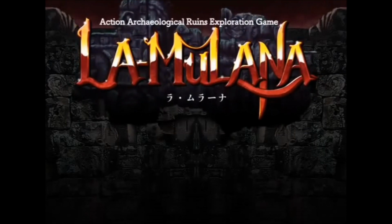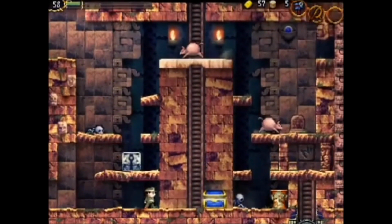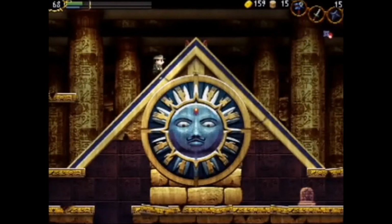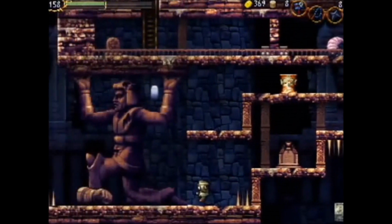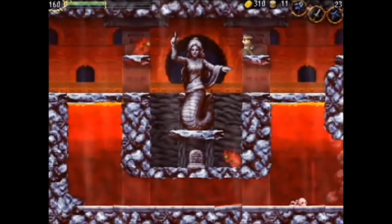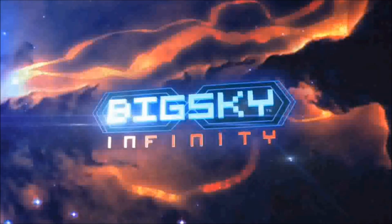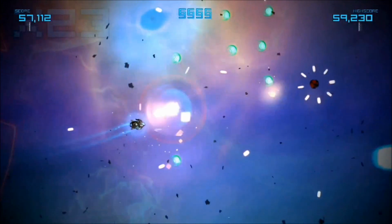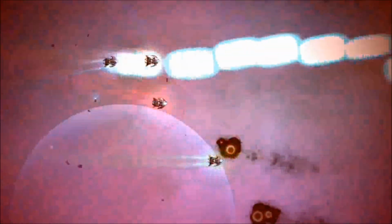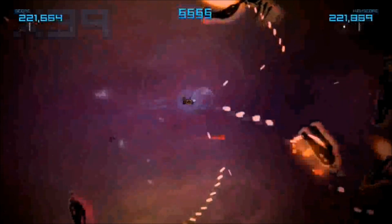La Mulana by Nigoro, which was a Japanese freeware PC game in 2005, which was updated for WiiWare and PC. Came out in some territories in 2011, came out in the US in 2012. Big Sky Infinity by Boss Baddie and Vufu Studios, which is an upgrade/update to Boss Baddie's Really Big Sky, which was released on PC in 2011.